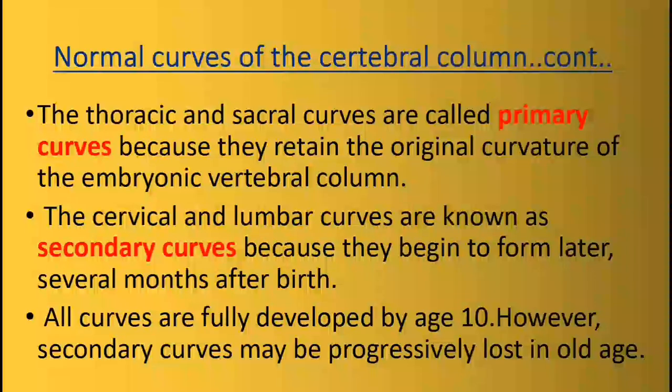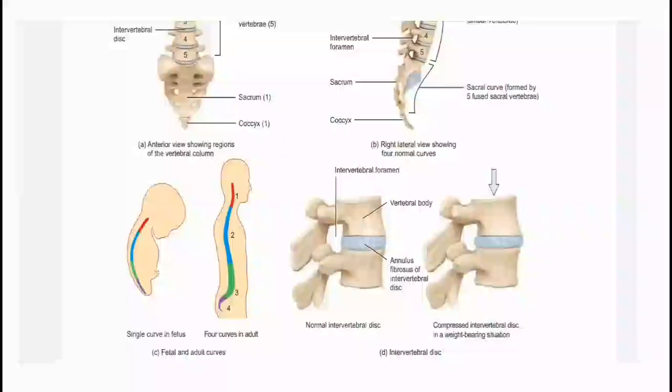The thoracic and sacral curves are called primary curves because they retain the original curvature of the embryonic vertebral column. Then the cervical and lumbar curves are known as secondary curves because they begin to form later, several months after birth. All curves are fully developed by age 10. However, secondary curves may be progressively lost in old age.